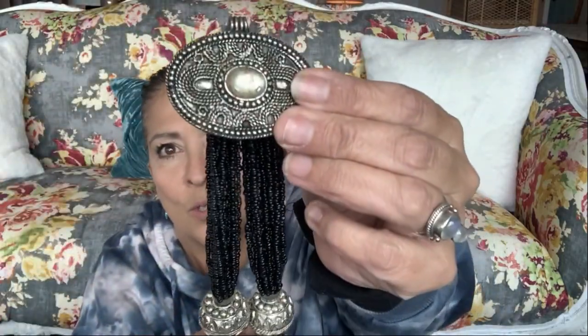I mean, look at that. That's cool. This one's missing. It must have had something there, but I don't care. Look at those little big beads and that kind of medallion. So cool.